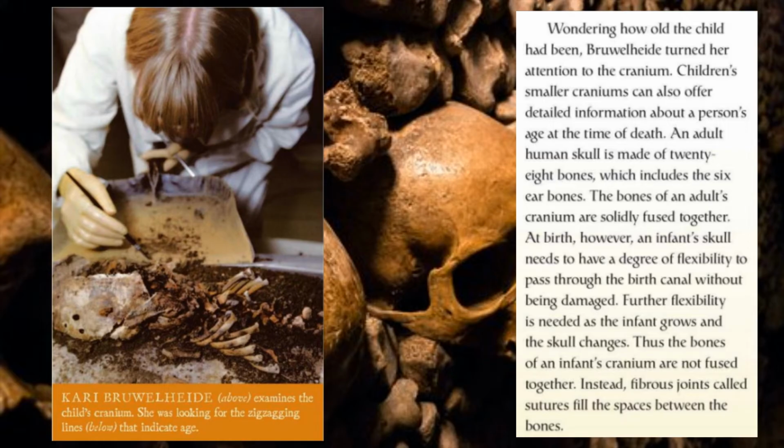Wondering how old the child had been, Brulhide turned her attention to the cranium. Children's smaller craniums can also offer detailed information about a person's age at the time of death. An adult human skull is made of 28 bones, which includes the 6 ear bones. The bones of an adult's cranium are solidly fused together. At birth, however, an infant skull needs to have a degree of flexibility to pass through the birth canal without being damaged. Further flexibility is needed as the infant grows and the skull changes.